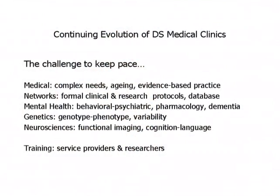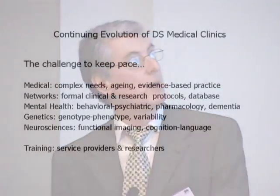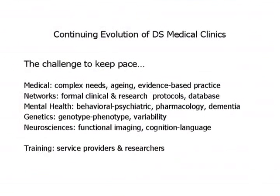The challenge is to keep pace with the rapid changes in medical science and medicine in general. I think Down syndrome clinics in the US do a pretty good job of meeting the needs of the younger child using this developmental model. But I find that the developmental model breaks down and loses its relevance when we get into children of an older age and certainly adults. We need to be drawing on different ways of thinking to help understand them and solve their problems. Obviously, aging, and those with complex medical and behavioral needs, need a special approach.